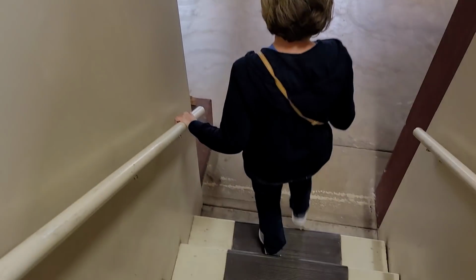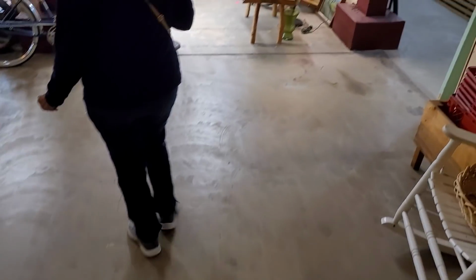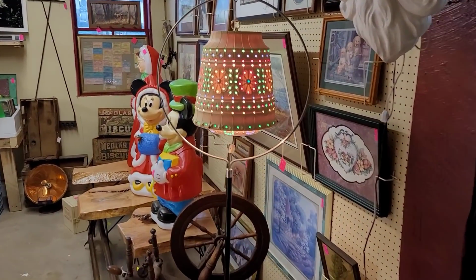Oh my goodness. Now we are headed downstairs. Downstairs is where we're going to find more of those vintage and antique goods that we are looking at. So this is really where we're going to focus the video. Oh, this thing. My goodness.